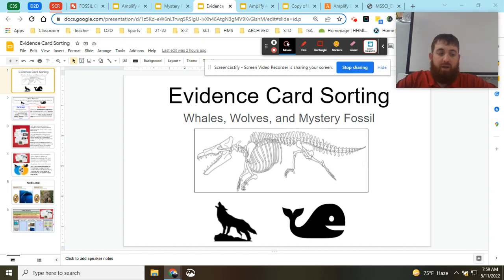Hey everybody, Mr. Regan here, and today we're going to be looking at doing some sorting with some evidence cards that we have related to our wolves and our whales. Now, the evidence we're about to look at is going to help us decide where we're putting our mystery fossil. And we're going to be sorting these cards to help us figure out what structures we can use as diagnostic structures to pick out the best place for our mystery fossil.